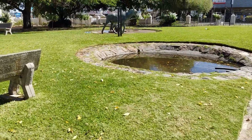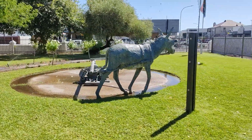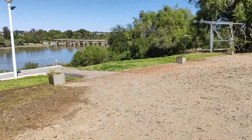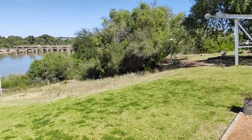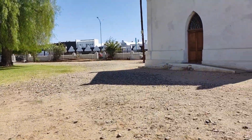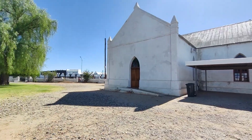So the museum starts off with a tribute to the donkey, for all the hard work the donkey has done. Yeah, it was difficult times when Upington started in 1875. And the museum here on the bank of the Oranje River is known as the Oranje Museum. And this is the original buildings that was built by Reverend Schröder. This is the old church here. And yeah, this is still the original church with obviously some added stuff.